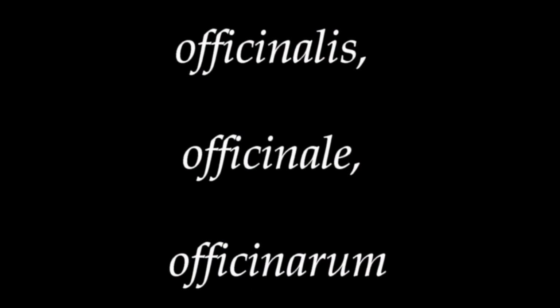Officinalis, officinale, and officinarum are Latin adjectives that all mean used in the practice of medicine in the past, in the present, or both. The difference in spelling is accounted for by the rules of Latin grammar, which require the adjective to agree in number, case, and gender with the noun it modifies.